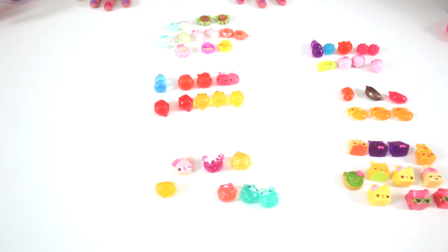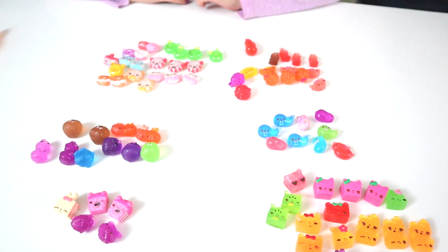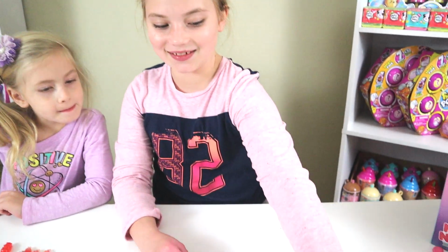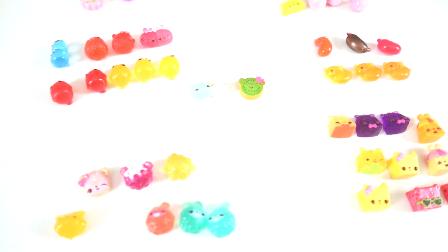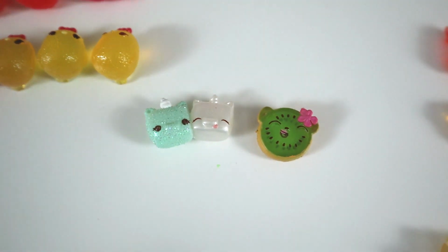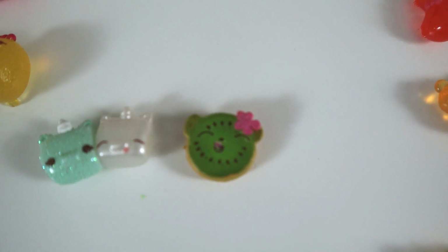So we're going to pick favorites. Adalia, which is your favorite? You can pick any of them. And we should pick favorite groups, too. Okay, I can't decide between these two. Honestly, those unicorns, because it's turquoise, is probably a little bit more you. Yeah, it is me. And obviously this kiwi is mommy's favorite.